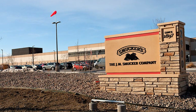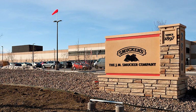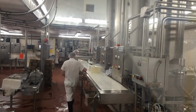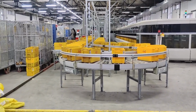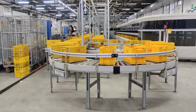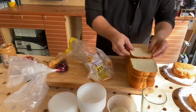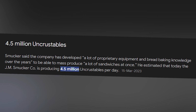Today, these engineering innovations work in perfect harmony inside Smuckers' production facilities. Each sandwich moves through a precisely choreographed sequence of spreading, assembly, and sealing operations. The custom-designed production lines can now produce perfectly sealed sandwiches at a rate that would have seemed impossible to those early inventors in Fargo. 2 million units every single day with virtually zero leakage.